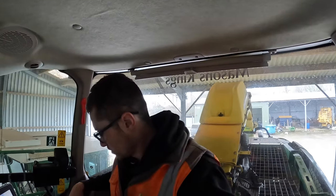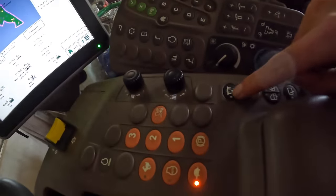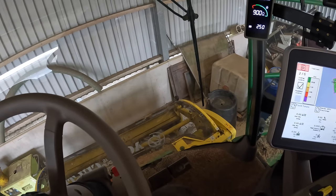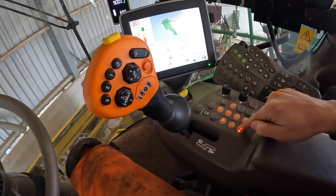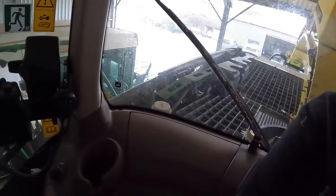See if this thing will move. It's in transport mode. So you've got to take it out of transport mode to be able to lift the head. Transport mode is that little button there, going down a road. And then I can now lift the head, I think. Yes, look at that. We remember. And we're in Tortoise. Should we stay in Tortoise? Let me rev it up. Can I get rid of any cobwebs?